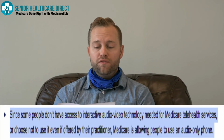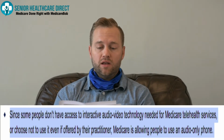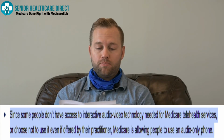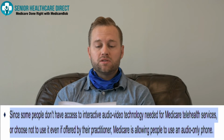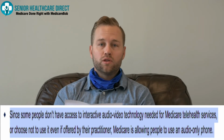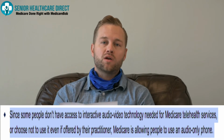Now, for those of you that may not have a smartphone or a computer or a laptop, since some people don't have access to interactive audio, video technology needed for Medicare telehealth services, or choose not to use it, even if it's offered by their practitioner, Medicare is allowing people to use audio-only phones. So now you can do just a regular phone call as an office visit, and now Medicare will cover that.